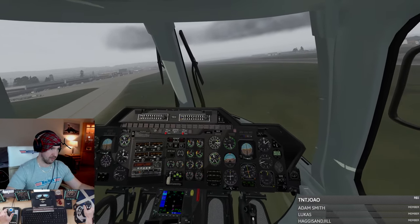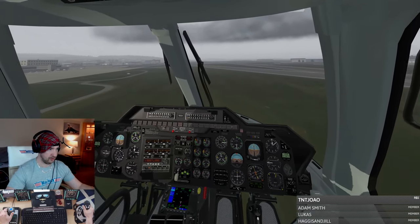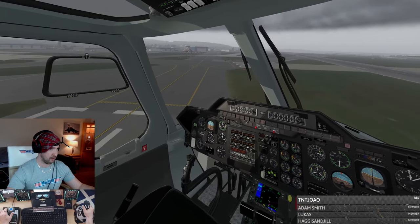I think this is the Bristol terminal here on the left. I'm not 100% sure though. My Aberdeen airport geography is not fantastic. I do know it's the busiest heliport in the world though.